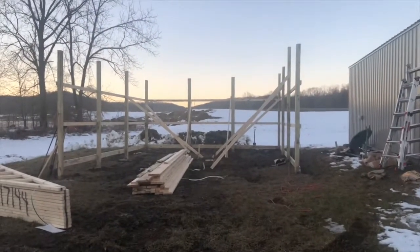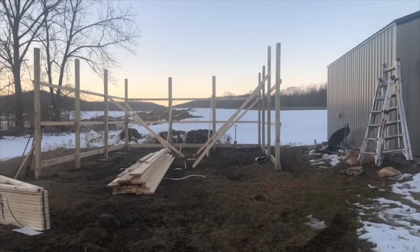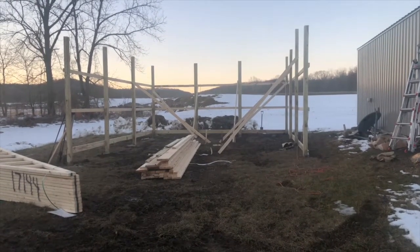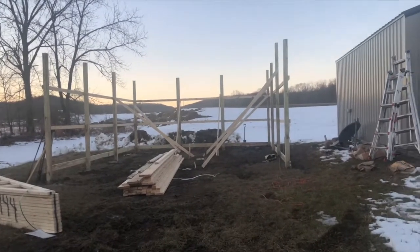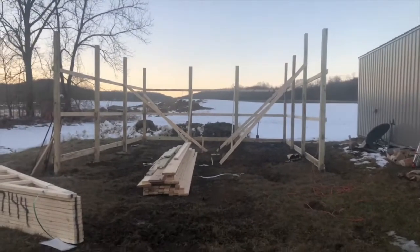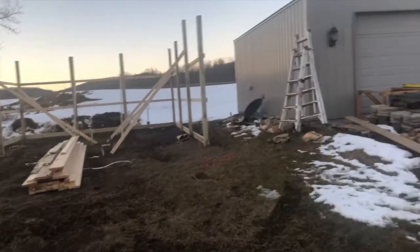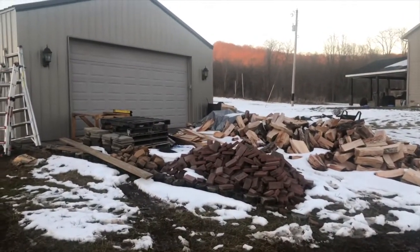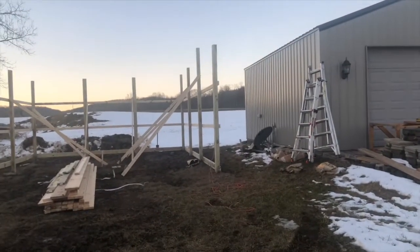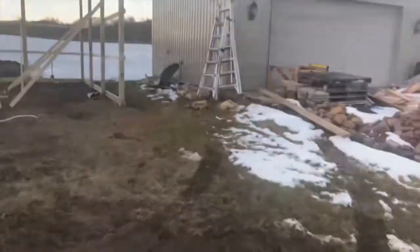So right here it's 20 by 24. It's going to have a garage door on it and an access door, and then I'm going to run electric out to it, and hopefully be ready by the fall, all set up, and it's going to be insulated. So pretty excited. I'm looking forward to it, and actually getting all this junk cleaned up, and then transferring and putting the foiler and mower over here for the time being. So it'll be pretty nice.